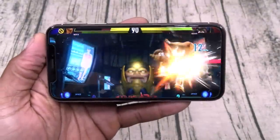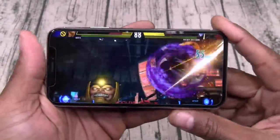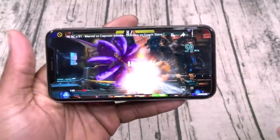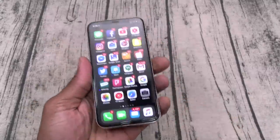The display is beautiful and the speakers sound crystal clear. Now look at this. Cover the bottom, you still hear it. Cover the top, you still hear it. So you got dual speakers. Now one of the things, let me pause this. One of the things I love about this phone is you notice that you can't even see the dual speakers.